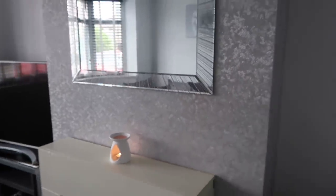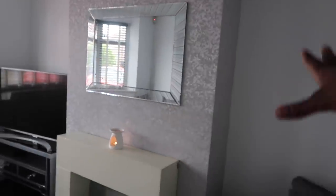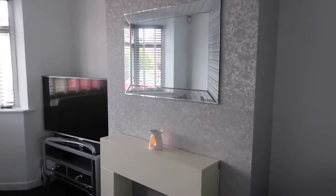And then my wallpaper is from B&Q. And if you look closely, it has sparkly details also. I think you have to catch it in the light. I don't think you can really see it, but it has sparkly details if you look closely, which I love. My mum picked that out again, because I didn't really want wallpaper there, but then she was like, no, I have some wallpaper there. So I was like, yeah. When she showed me this, I was like, yes, I definitely need this.